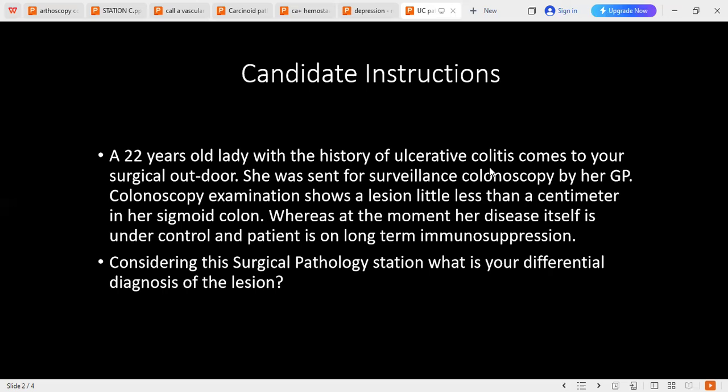Out of all these, which one has the highest chance of causing malignancy? Villous. So the malignant potential of adenomas depends on which factors? Can you name a few? If they have an underlying APC mutation, the type of adenoma, the diameter of the adenoma, like less than 1 centimeter, size, and degree of dysplasia.